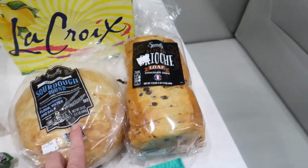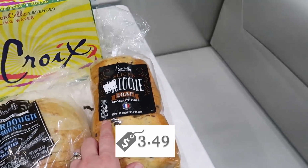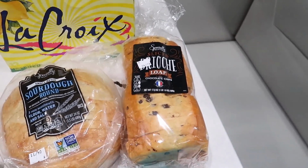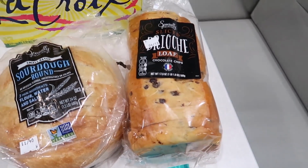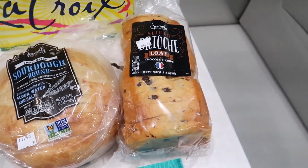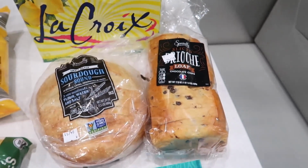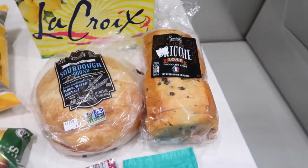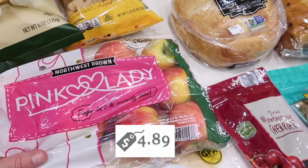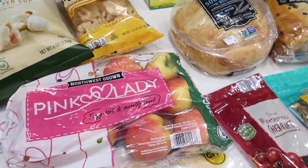It looks really good. And then from the same company, they have this sliced brioche loaf with chocolate chips. So I had to get that when I saw it, and we'll probably warm that up for breakfast. Of course, these 2 things are not gluten-free, so I have some things in the freezer that Peyton can have when we do have that. I also got Pink Lady apples. They were a really good price compared to what I can get in our local grocery store.